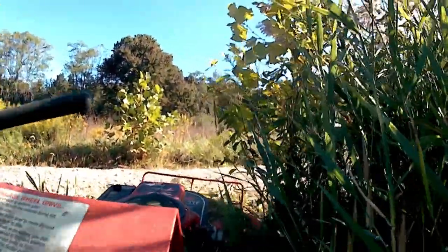The road you see here splits the property in half. There's 3 acres on both sides, give or take, and we did the first 3 acres on this day here, which was a Saturday, and then we came back on Sunday and did the other side of the road.